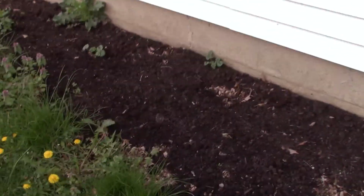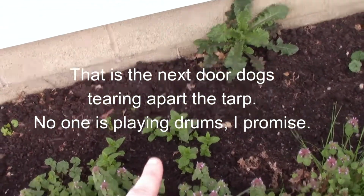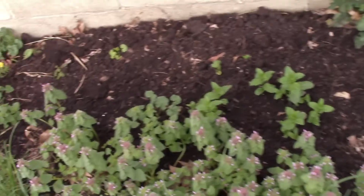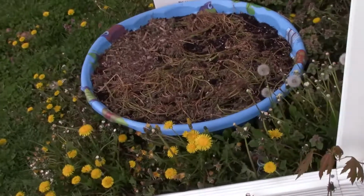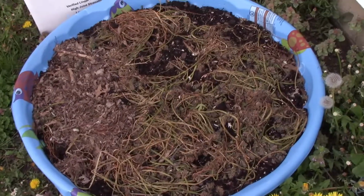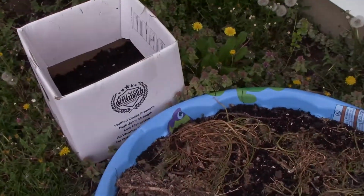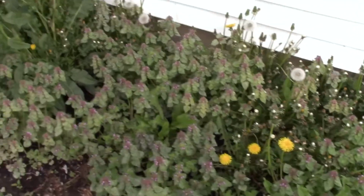Okay. So this has different, so these I believe are some kind of mints that my daughter put in, I believe. I'll have to get back to her on that one. This was going to be a potato bed, but yeah, that's not going to be a good idea. So we're trying to get potatoes going in here. And so far, the weeds have just loved this so far.